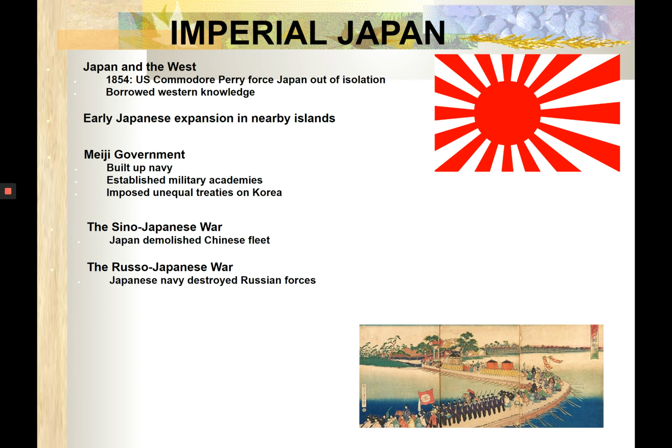The Russo-Japanese War was a war between Russia and Japan. And it was a conflict over territory between Japan and Russia. And in the Russo-Japanese War, Japan's navy completely wipes out Russia's navy. In fact, this loss is going to spark a revolution in Russia, the 1905 revolution. But what it proved was that Japan was now the dominant power in East Asia.